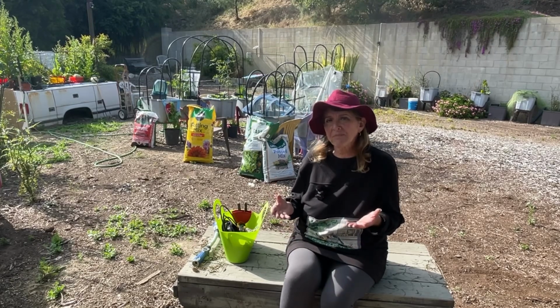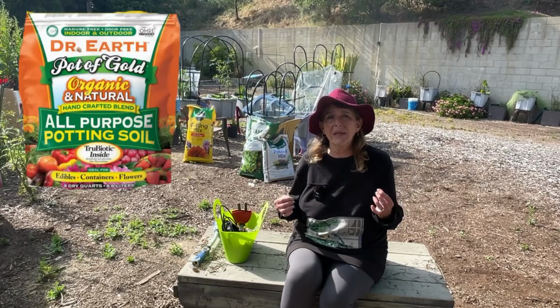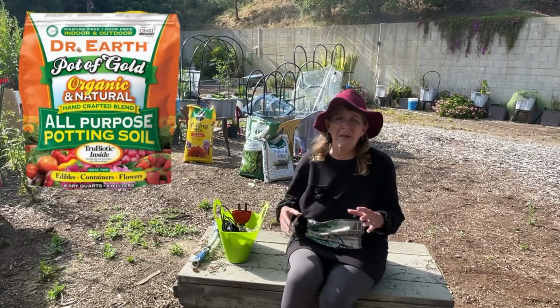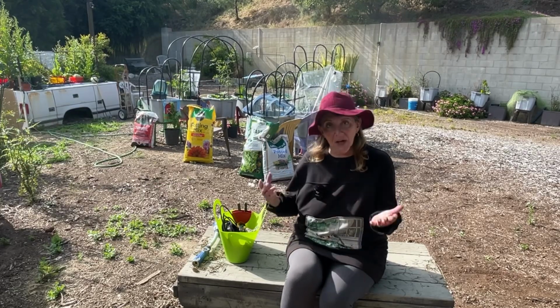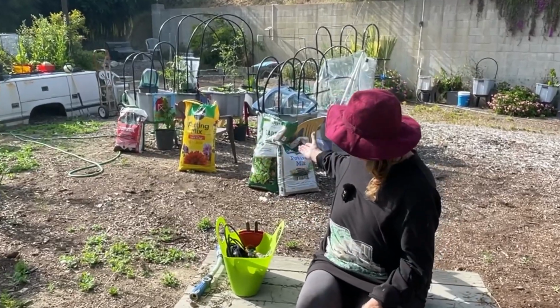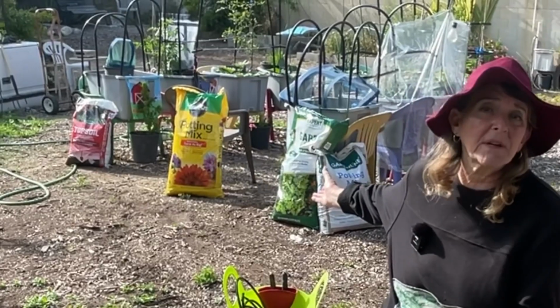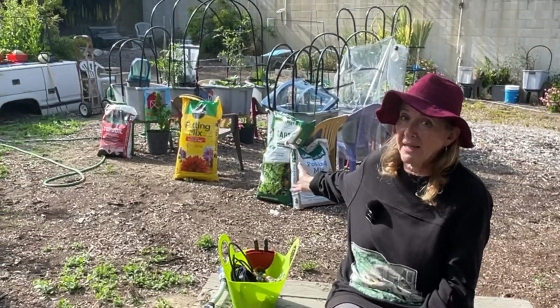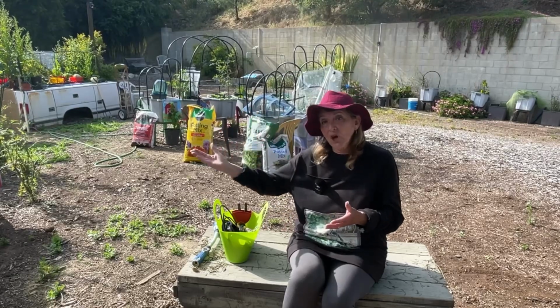If you're looking for something really expensive, you can go with Dr. Earth. That is truly organic. There's nothing in there. There's no herbicides or pesticides or anything in there. It's a little more pricey. There's other types of soils you can get that are even higher in price. I mean, like the yellow bag, we're looking at $16 to $18 for a 2 cubic foot or 50 quart bag. That's how much that costs. But then the other ones cost more.